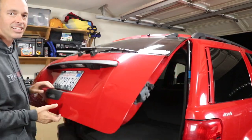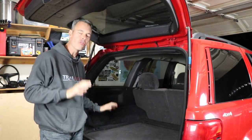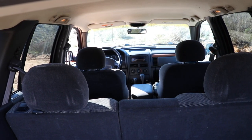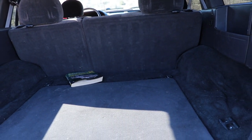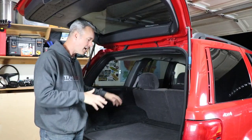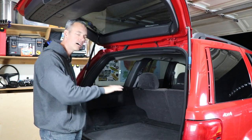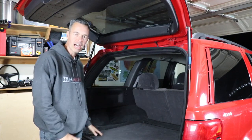And back here is where I think this vehicle really shines as far as overlanding is concerned, because you could easily throw a family of five in here and all their gear. You have a ton of storage space. Throw in the tents, sleeping bags, food, stoves, whatever you needed back here, you've got a ton of room. Plus, it's just very practical for daily use to have all this storage space.